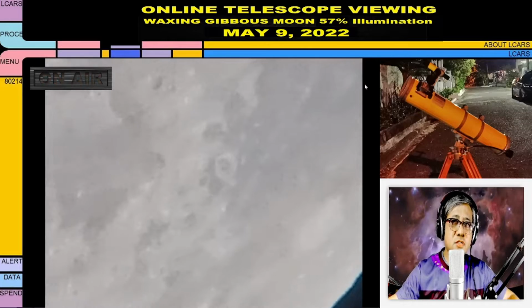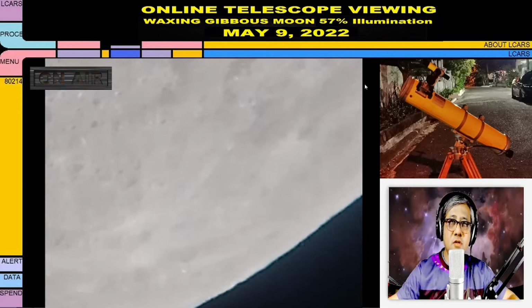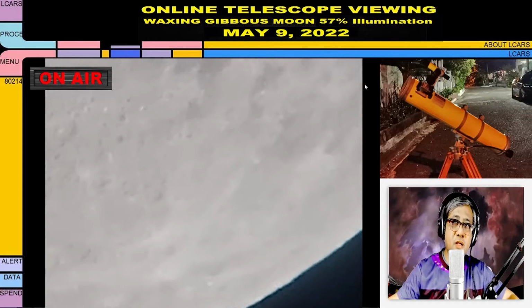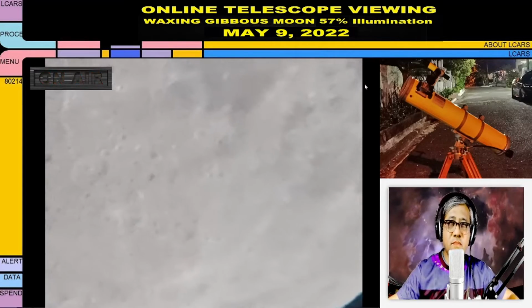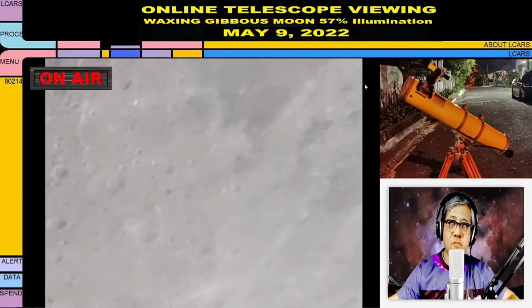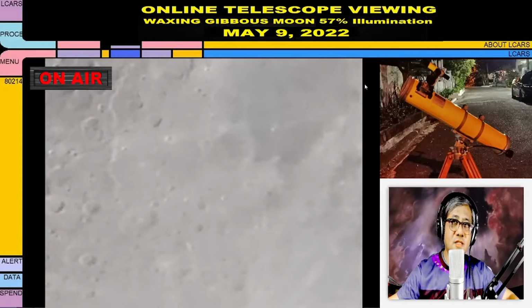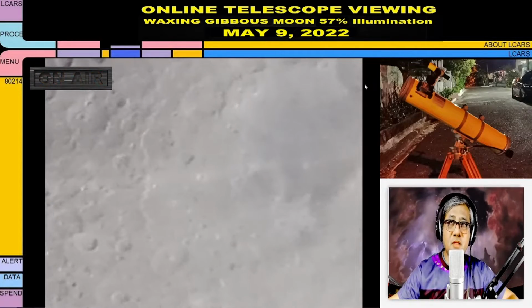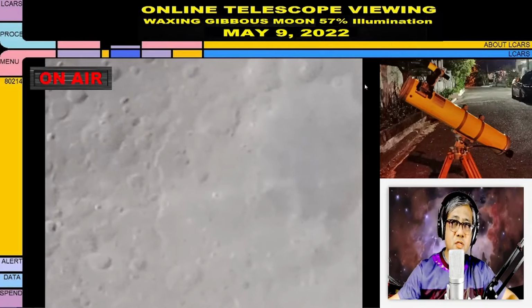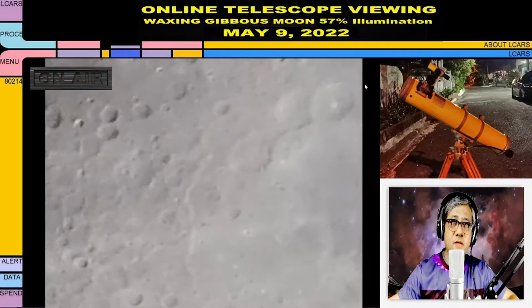Ayan, yung mga dark patches na yan, those are lunar plains, mga patag po yan. And we call that Marias, Mares. Again, because early sailors, early astronomers, they thought that those dark patches were bodies of water. The word Maria is the Latin word for seas. Yan, dagat po. Kasi akala nila dagat po yung mga dark patches na yan. But again, those dark patches are actually solidified pools of ancient basaltic lava.